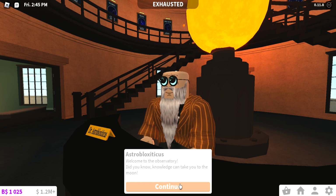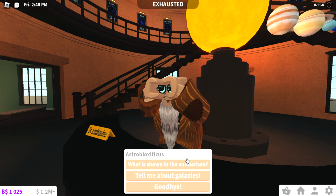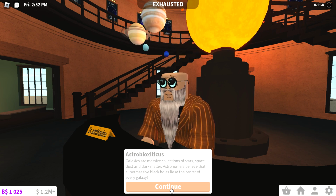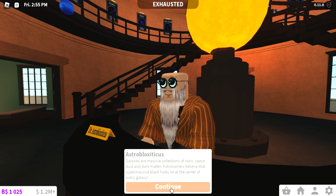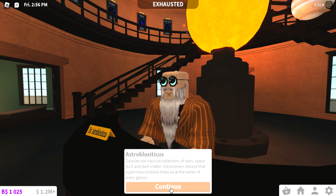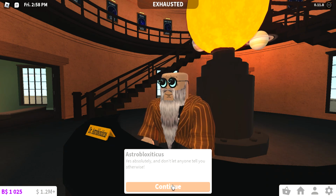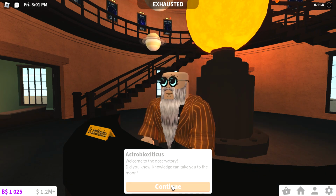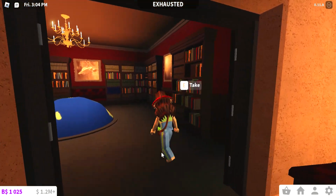Welcome to the observatory. Did you know knowledge can take you to the moon? Tell me about galaxies. Galaxies are massive collections of stars, space dust, and dark matter. Astronomers believe that supermassive black holes lie at the center of every galaxy. Is Pluto a planet? Yes, absolutely, and don't let anyone tell you otherwise.